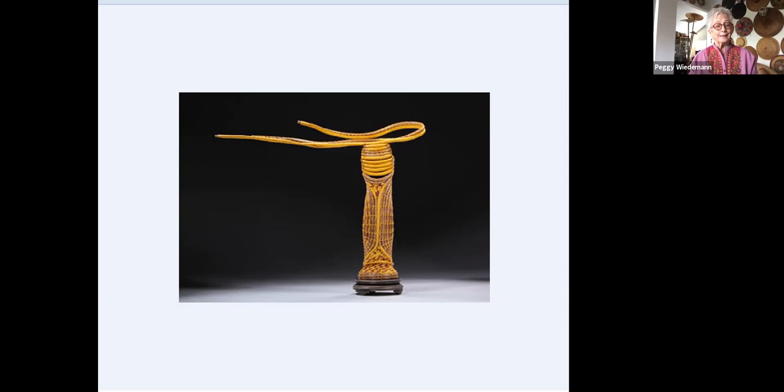The basketry cult. Yes, the basketry cult. You can always see those basketry people. They're looking on the ground for stuff to pick up.